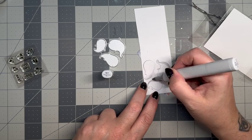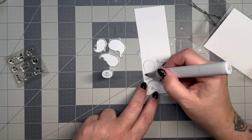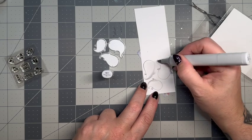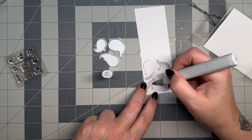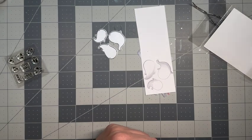And here I'm just using an N1 Copic marker, and I'm just going around and giving them a little bit of a highlight and making them a little more dimensional with the grays.